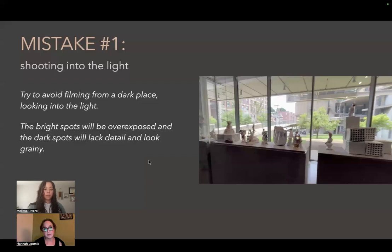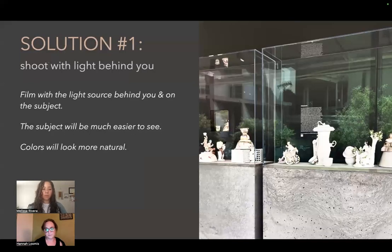So here's, sorry, there we go. Solution number one, shoot with the light behind you and on the object or the subject that you want to film. And I will say these aren't really fantastic videos. I did this quickly in the museum one day, but you can see, I think, that the subject here, instead of what's through it, is much easier to see. The colors are more natural, there'll just be more detail, and it will look all around better.